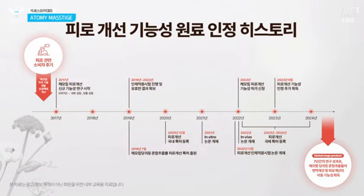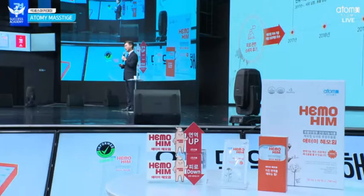And in 2023, last year, we got the approval for the functionality certificate from the KFDA. So it took quite a long time, about 7 years. Usually, to get the individual certificate from the KFDA, the focus is the functionality, the effect, and the safety of the intake, whether it's safe to the human body, and whether these ingredients can be managed well. So these three things are the focus for the inspection.